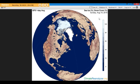So here you can see on the 19th where there was a lot more open water above Greenland. So part of that has started refreezing, but they're still in big trouble. And so that's back to Thursday, August the 16th. So that's probably enough to show on that. So now we're going to get on with our report.